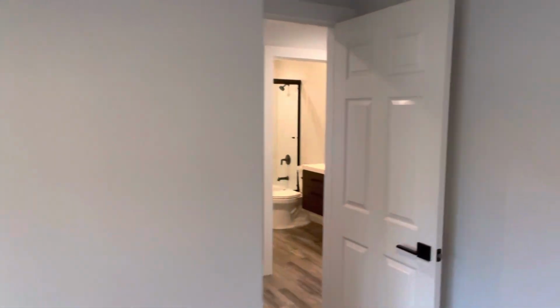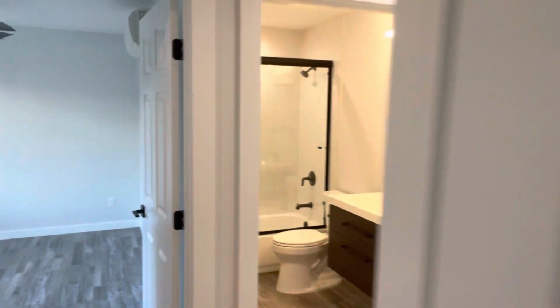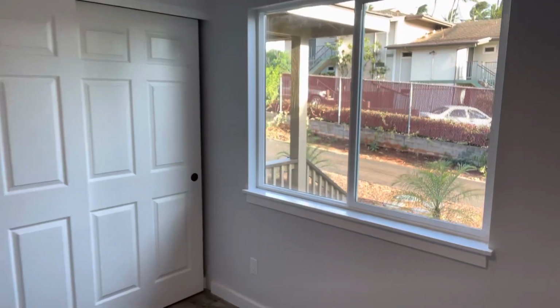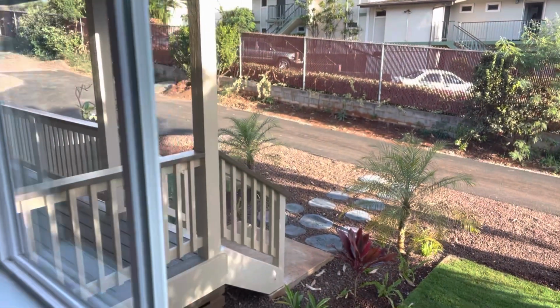And then another bedroom when you first walk in on the left, about the same size as the one that we just looked at. Again, same kind of ceiling fan. And this closet seems to be just a little bit on the larger side. And this window looks out into the front yard as well.